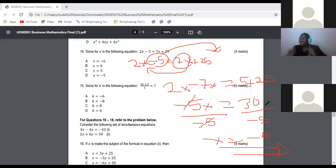So the rule of thumb that you need to understand: whenever something crosses over the equal sign, it changes its sign. That's what they're trying to examine you on. They want to see whether you understand that when a term crosses over the equal sign, do you know that it changes what? It changes its sign. So basically that's what they were trying to see from you guys.